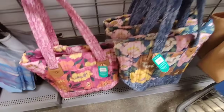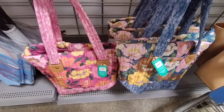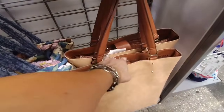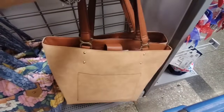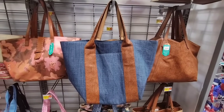All right, and they also have these quilted bags of Pioneer Woman, and these are $32. I think this is Time and True. Yeah, this is Time and True, and that is going to be $26.94. And this is also really nice. It has the faux suede look. That one is my favorite right there. I think that would be a good beach bag.